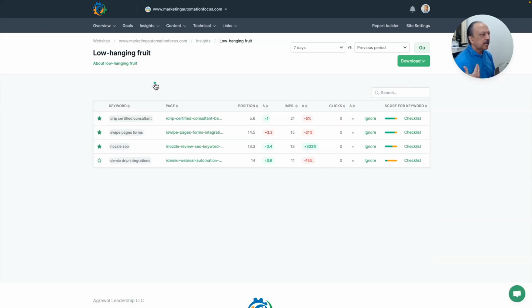So it actually gave me these. For now, the fourth one, for example, Demio drip integrations, I've not added as a goal because I need to make sure how I would actually add this, since it's kind of a broken phrase or sentence. So I need to figure out if I really want to use or optimize for this. You can see the performance here, the position, and the improvement so far because it's being tracked. I can ignore this when I decide to, and then I can go to the checklist.